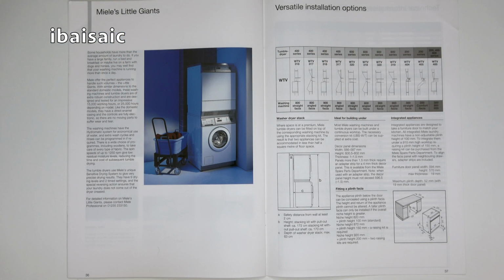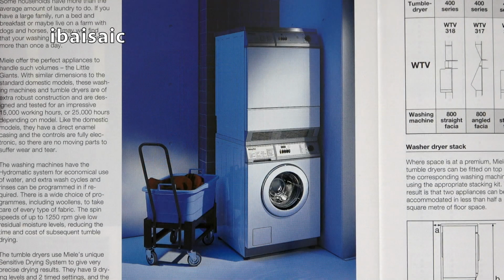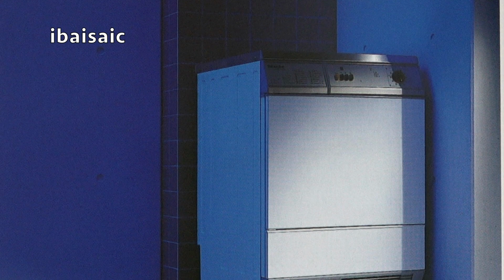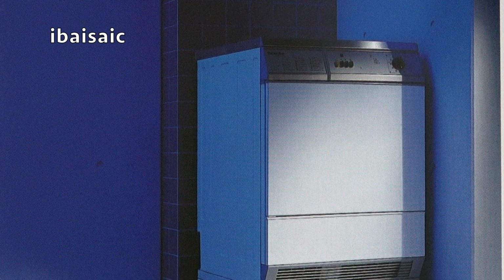Miele's Little Giants and versatile installation options. Some households have more than the average amount of laundry to do. If you have a large family, run a bed and breakfast, or maybe live on a farm with dogs and horses, you may well find that your washing machine is running more than once a day. Miele offer the perfect appliances to handle such volumes, the Little Giants.